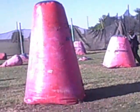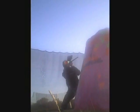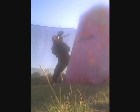That paintball hitting him is an example of Newton's third law, which states if two objects interact, the magnitude of the force exerted on object 1 by object 2 is equal to the magnitude of the force simultaneously exerted on object 2 by object 1. And these two forces are opposite in direction. So now let's watch a full game and see where we can spot our physics concepts.